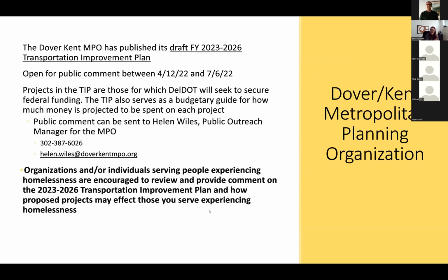We talked a little bit about transportation during the DSAM presentation, which leads us right into this, which is the Dover and Kent Metropolitan Planning Organization. They have announced their draft transportation improvement plan for 2023 to 2026, and it's currently open for public comment. We are highly encouraging organizations or individuals serving people experiencing homelessness to review and provide comment on the transportation improvement plan and how proposed projects may affect those that you serve experiencing homelessness. So any public comment can go to the contact information there, Helen Wiles at Dover Kent MPO, but please take a look if you are in the Dover Kent area and you are serving people experiencing homelessness.